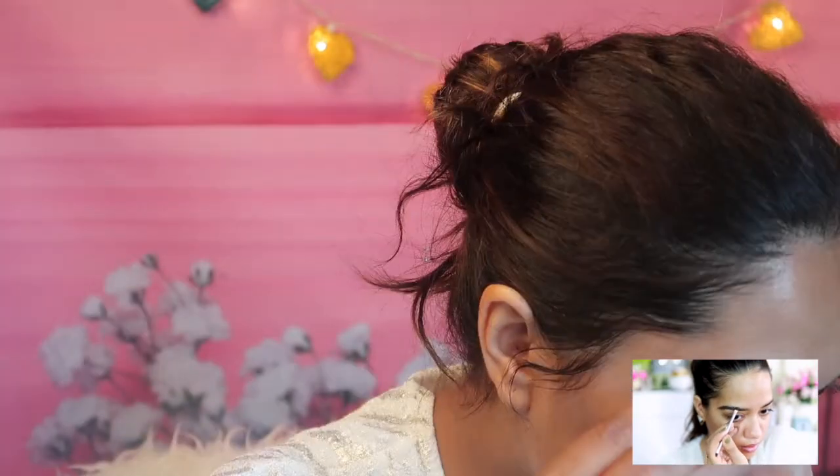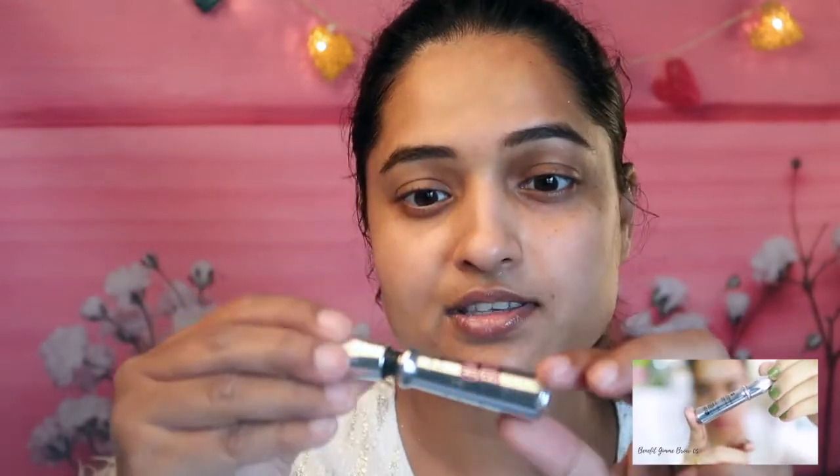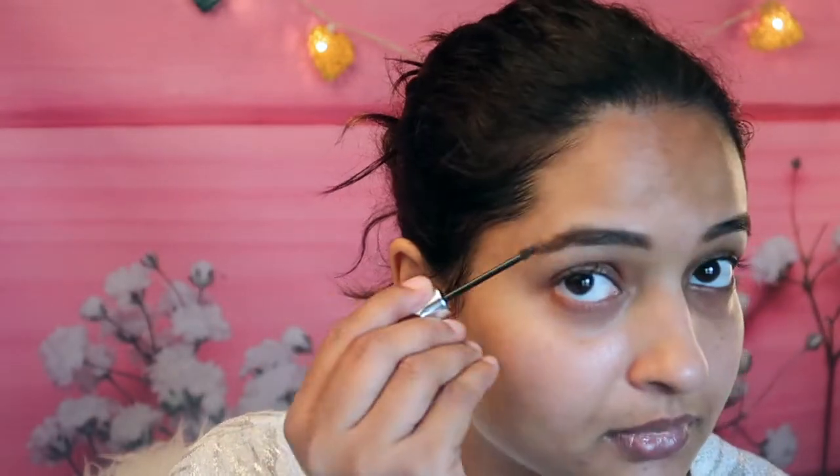To the brows, so she's using the Benefit Brow Zing in the shade dark. I have this old one, so I'm going to quickly do my brows. Then she uses the Benefit Give Me Brow Gel. I have the same product. She's just going to use that to keep her brows in place, so I'm just going to do the same.